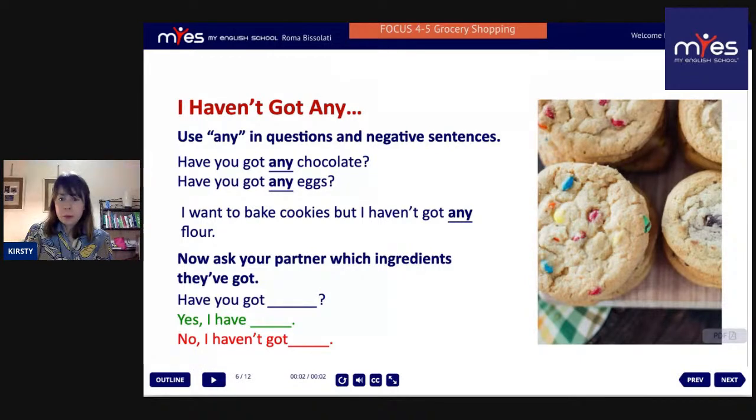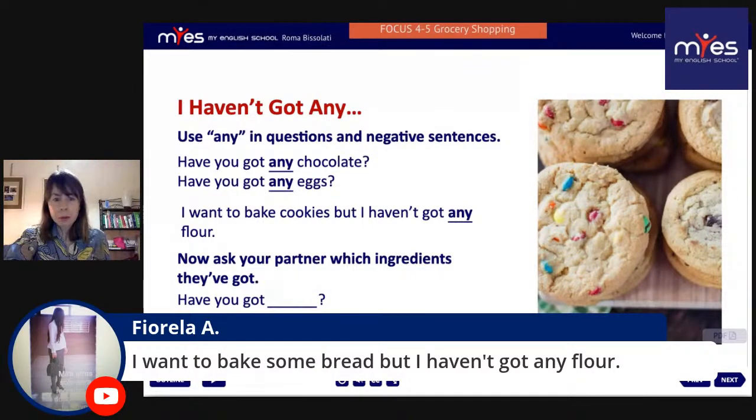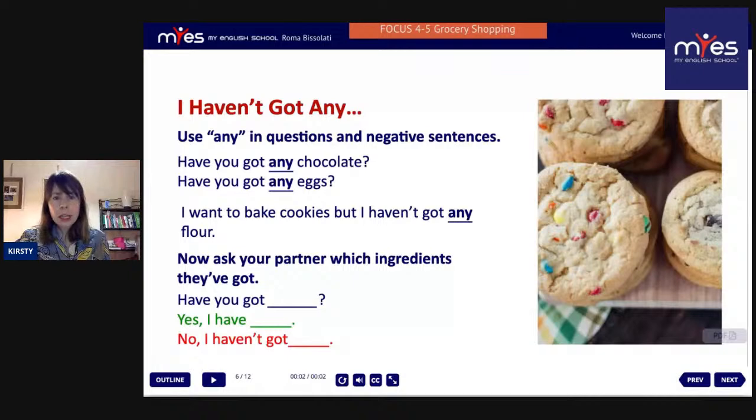Okay. What about I want to make fish and chips, but I don't have any potatoes. I want to make fish and chips, but I haven't got any fish. I want to make some bread, but I haven't got any flour. Good, perfect example. Well done, guys. I want to bake some bread, but I haven't got any flour. Good, let's move on. Well done.